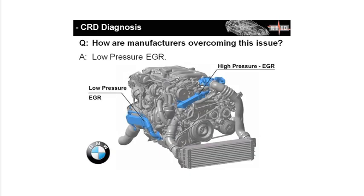It's called low-pressure EGR. This system draws EGR from after the DPF and deposits it in the suction side of the inlet manifold before the turbo. The DPF has cleaned the gases of soot, so there's nothing left to deposit.